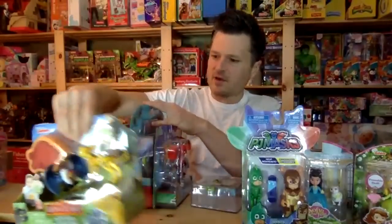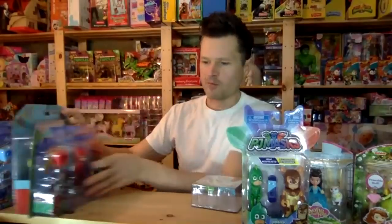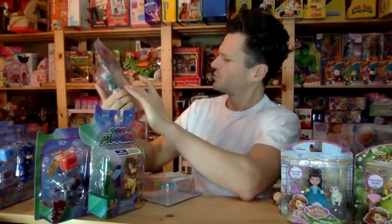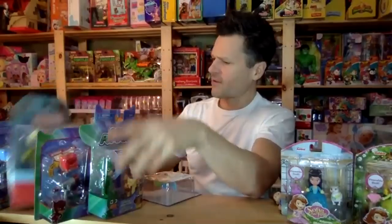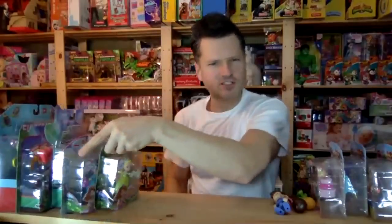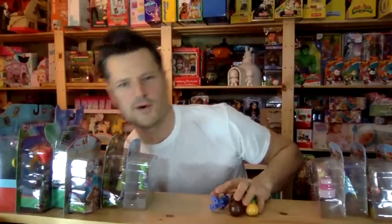Move some Doc McStuffins sets out of the way. Move the Lion Guard out of the way. Those Floogals I really want to open. Are the Floogals still on television? Do you guys watch the Floogals? I don't even know what network that was on. Is Sofia the First still on television? Is Jake and the Pirates still on television? I don't know the answers to any of these questions. I just like the toys. Okay, we've got a little bit of desk space cleared up now.